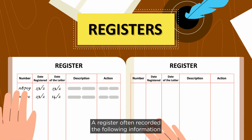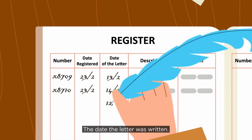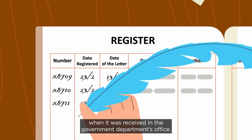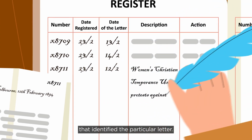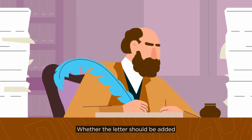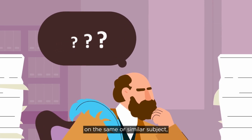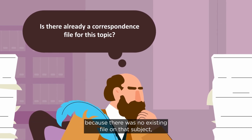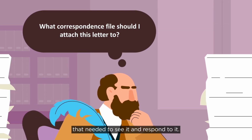A register often recorded the following information for each letter received: the date the letter was written, the date the letter was registered, when it was received in the government department's office, a unique sequential number that identified the particular letter, a brief description of what the letter was about, whether the letter should be added to an existing correspondence file on the same or similar subject, placed in a new correspondence file because there was no existing file on that subject, or sent to another government department that needed to see it and respond to it.